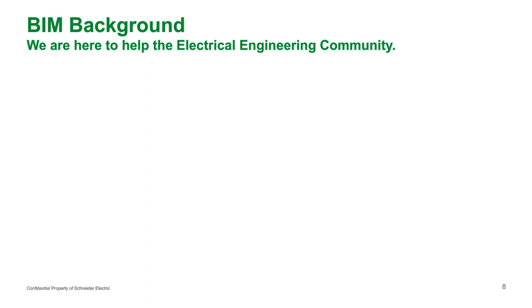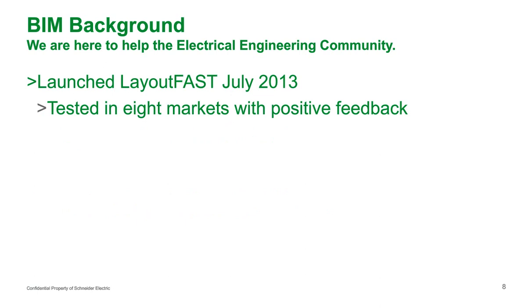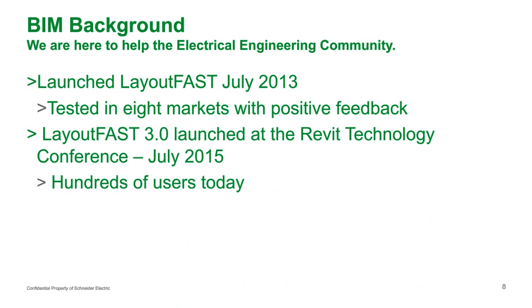LayoutFAST background. We started in July of 2013 with the first launch of LayoutFAST after 4 months of programming and work within our group. We have modified, enhanced, and improved LayoutFAST quarterly since that time. As a matter of fact, we announced LayoutFAST 3.0 at the Revit Technology Conference in Washington, D.C., late July 2015 of this year. It was a great success, and today, hundreds of users are using LayoutFAST. We're calling it the electrical revolution.